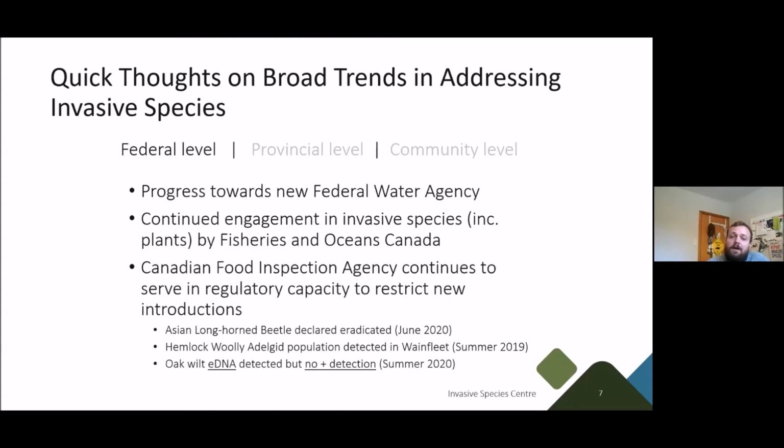So one quick highlight, a major milestone really of the last year, was in June 2020. We saw them declare eradication of the Asian longhorn beetle, which is a really great success story of an established invasive species that was around the GTA, right around Pearson Airport in Toronto, which was ground zero for that. That was a project more than 10 years in the making, from initial detection to declaring eradication by CFIA. So really love to wave the flag when we see those great success stories.